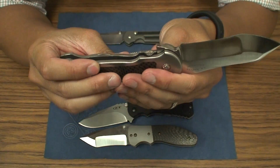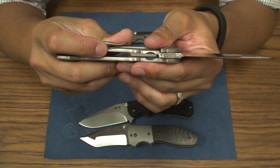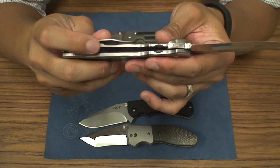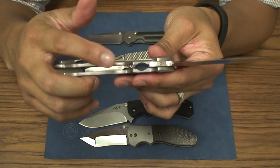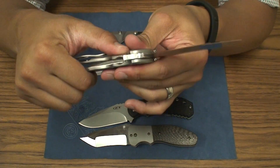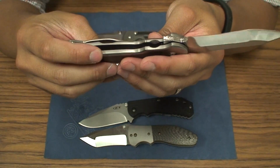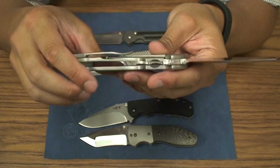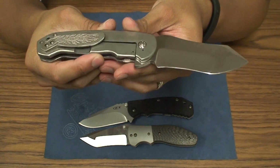I don't know why I bring that up, but basically I think for two things. One is the strength of this bar is going to be so much higher than most other frame locks that you see. The second is that you have to make sure that this lock bar is right, because otherwise you're going to have a really, really hard time flexing this piece. Otherwise you have to send it back to the custom maker so that they can potentially heat treat it in order to flex it a little bit more. Be that as it may, again, I love this knife.